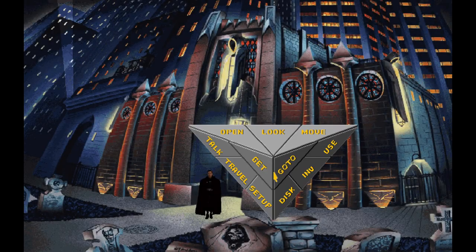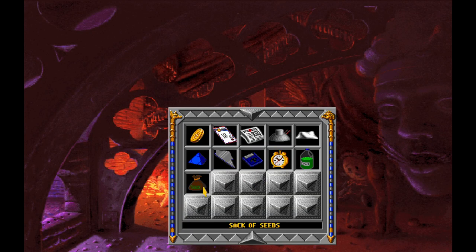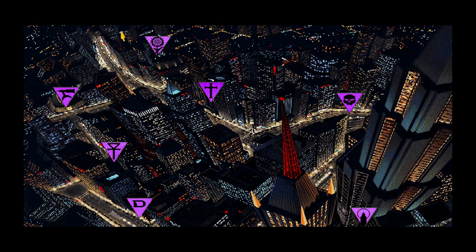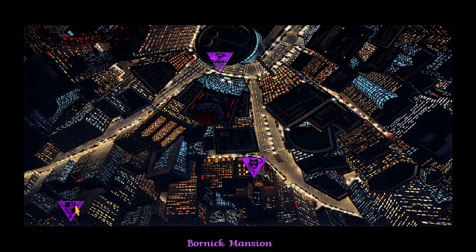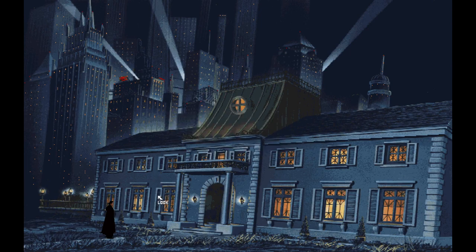Mausoleum? Seeds? No. Let's go down to the succubus's den. Seeds? No. Is that every place? We might have tried every place at this point. Well, there's the Bornick Mansion. Seeds? No, did not need seeds.